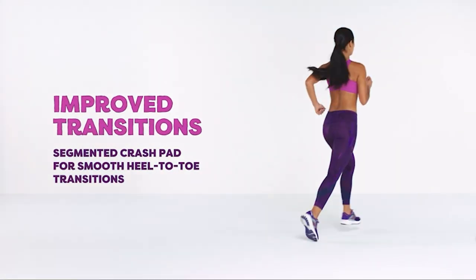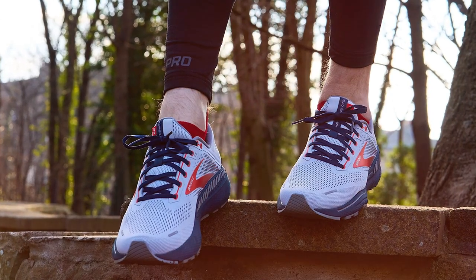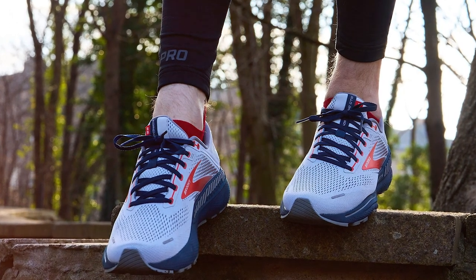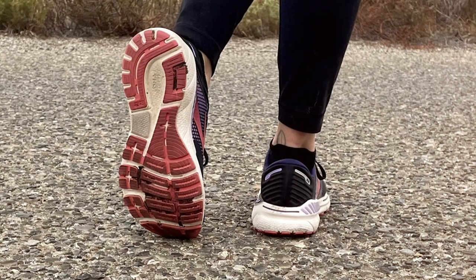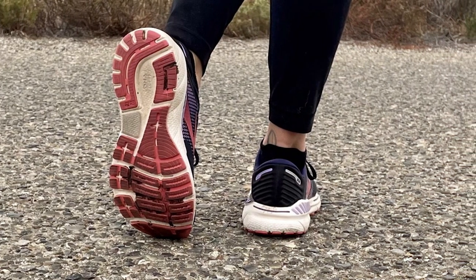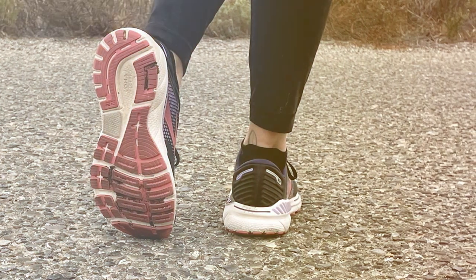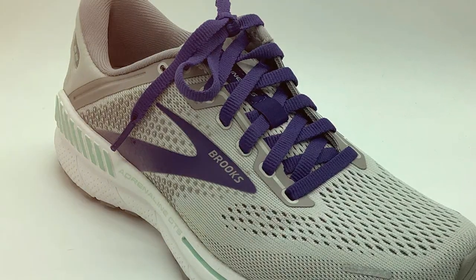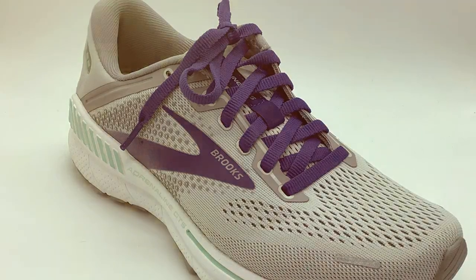The Adrenaline GTS 22 is a testament to Brooks' commitment to innovation. The shoes feature the revolutionary DNA Loft cushioning technology, which provides an incredibly plush yet responsive feel underfoot. It's like running on a cloud while maintaining the stability you need. One of the most outstanding features is the GuideRails support system, which keeps your knees in check, preventing excess movement and promoting a healthier stride. You'll appreciate this, especially on longer runs.